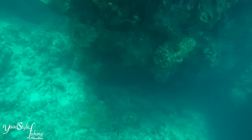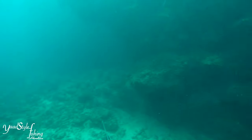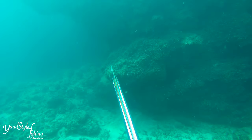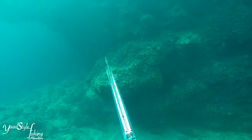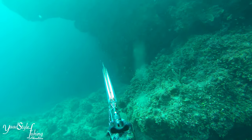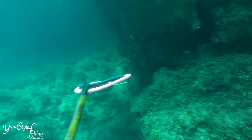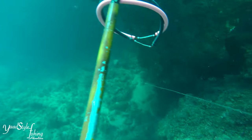Now here I found an edge on this reef, about 25 feet, some spots 30. So the water was smoky out here. I made a dive down. I saw another Spanish hogfish, a nice size one as well, moving away from me. I took a long shot and I actually missed that one.